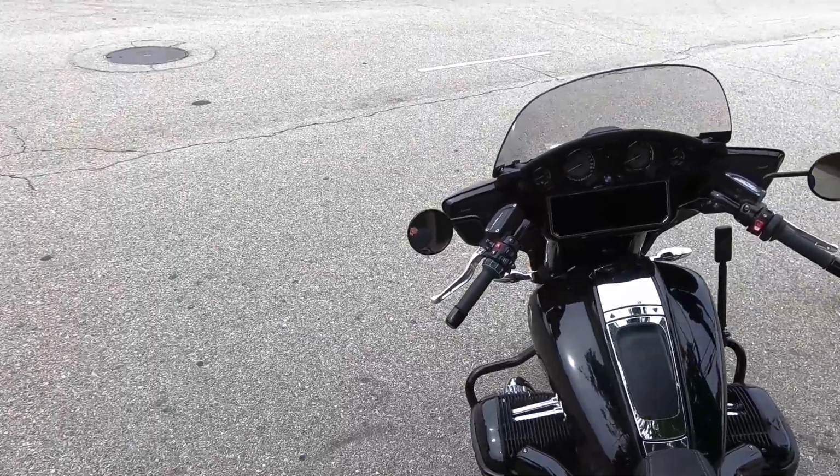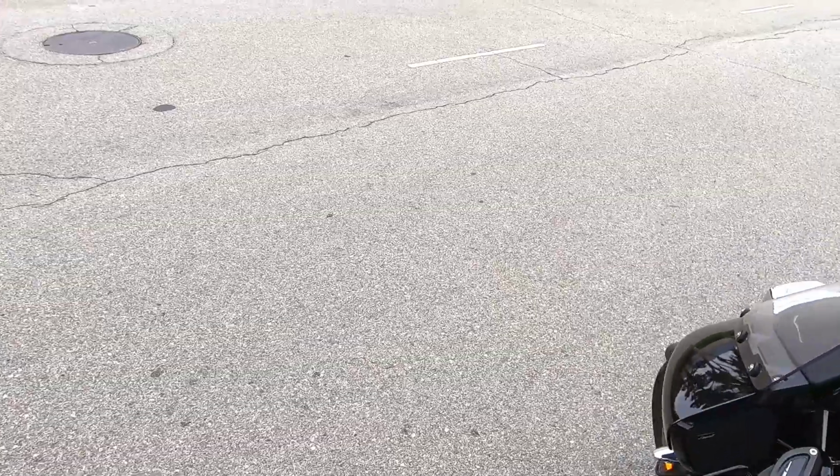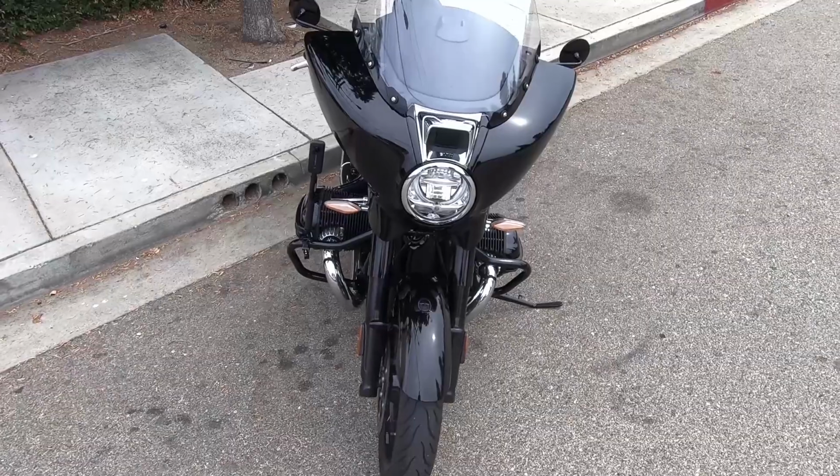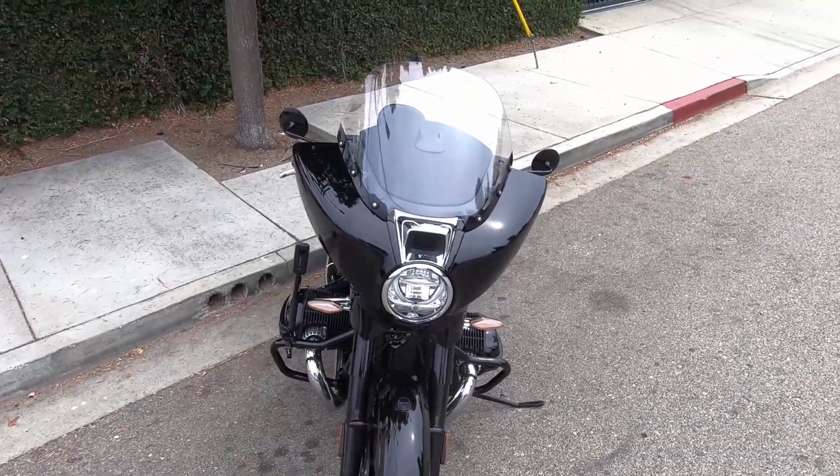I think it's part of the premium package that you also get the adaptive cruise control, which you could see the little eye right here, or radar, whatever you want to call it. I don't trust it, I never use it, but my best friend happens to have the same bike and he loves it.